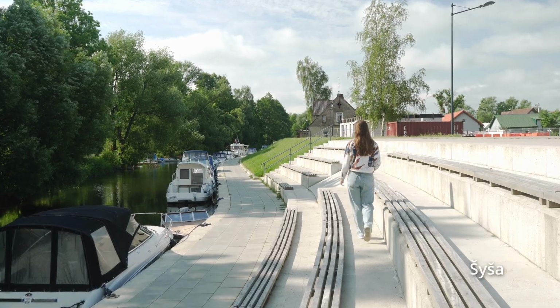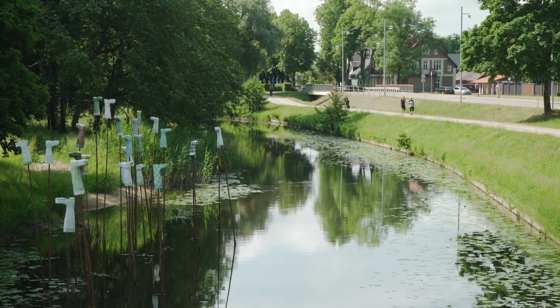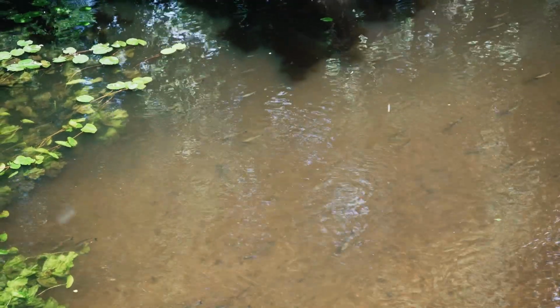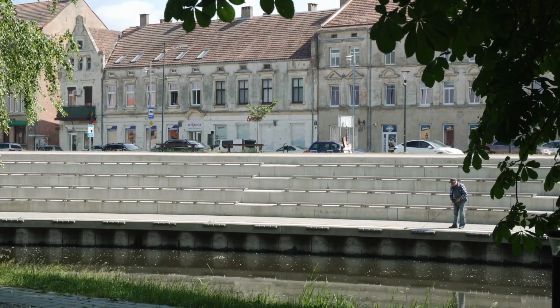And the river Šyša that crosses the town is interesting on its own. There are long pathways along the bank for lovely walks, and the river is full of fish. No wonder I saw fishermen here even on a Monday morning.